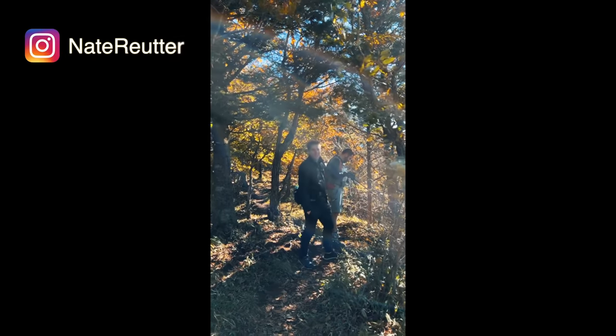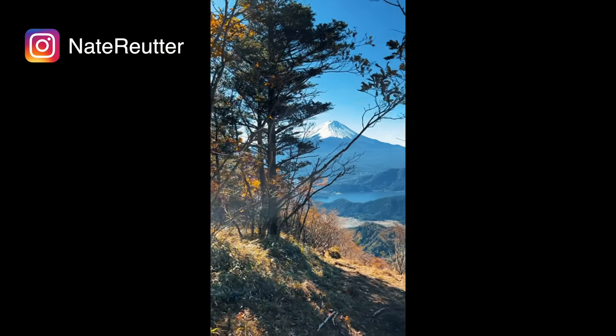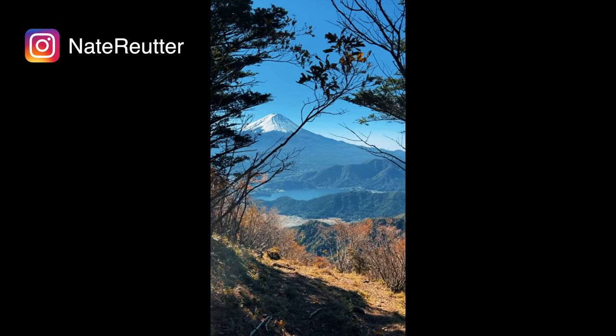It sure is beautiful. Perfect fall colors right now. We're out enjoying some beautiful fall views. It's dropped about 10 degrees. In a little place near Mount Fuji.